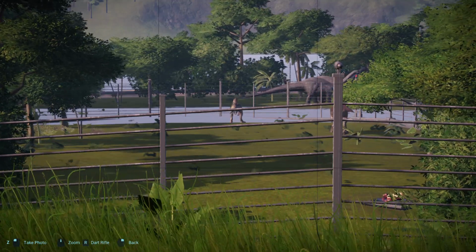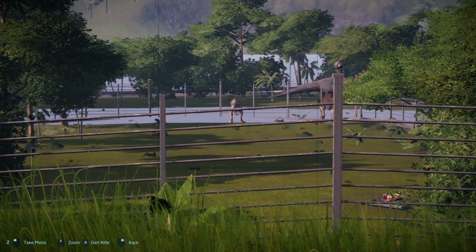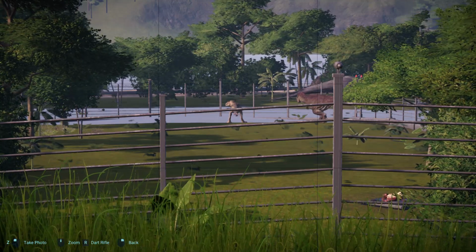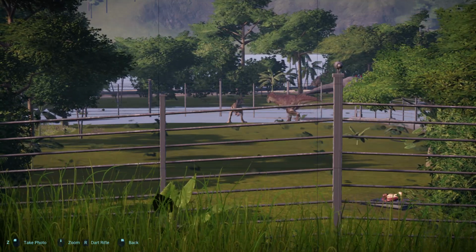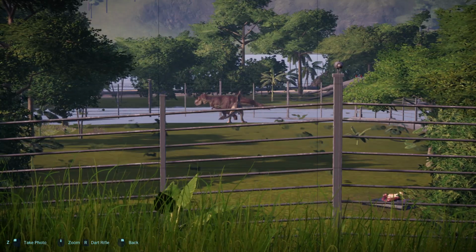T-Rex is a carnivore, and its diet likely included other dinosaurs like Triceratops. Its bite force is estimated to be between 3,000 to 5,000 pounds per square inch, capable of easily ripping through the roof of an automobile.